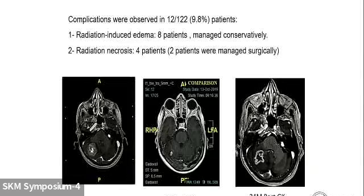So this was one patient. After 3 months, tumor disappeared, but after 24 months post gamma knife, again tumor appeared. We did PET scan, and it was radiation necrosis, and we managed her surgically because it was causing the mass effect.